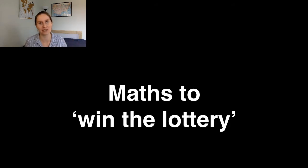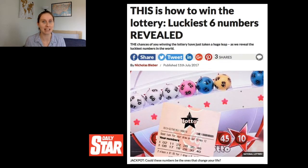Or maybe not. We're going to look at what maths has to say about if there is a strategy that we can use to help us make millions on the lottery. Because actually we often see real newspaper articles suggesting that there is a strategy. So this one here is telling us that they have found the 6 numbers on the National Lottery that are more likely to come up than any other 6 numbers.